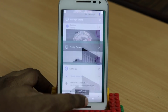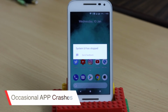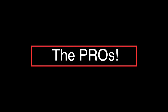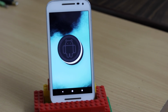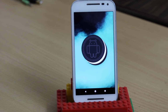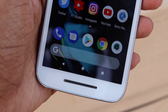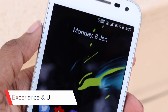Multitasking and RAM management was decent, but of course there were a few crashes at times, which is completely unavoidable in a custom ROM. With that, we get to the good things about this ROM. As I mentioned in the beginning of this video, we have the latest version of Android, that is Android 8.1. With of course our cute little octopus. But the real advantage is with the name itself, the Pixel Experience.